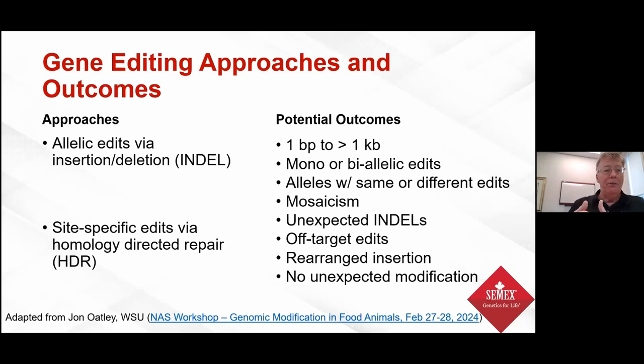Now, there's different levels of edits. There's the insertion or deletion, commonly called an indel. The other approach is more homology-directed repair. So it means you're taking constructs and you're incorporating or substituting DNA that's already there. Now, there's a variety of outcomes that it's important to know about. The edit can be a single base pair, or it could be up to or over 1,000 base pairs. What can happen is you can get an edit to one allele, but not the other. Or you could have both alleles edited. And you could have each allele edited, but by a different edit. So it's not exactly totally homozygous because there's slightly different edits on the different alleles.